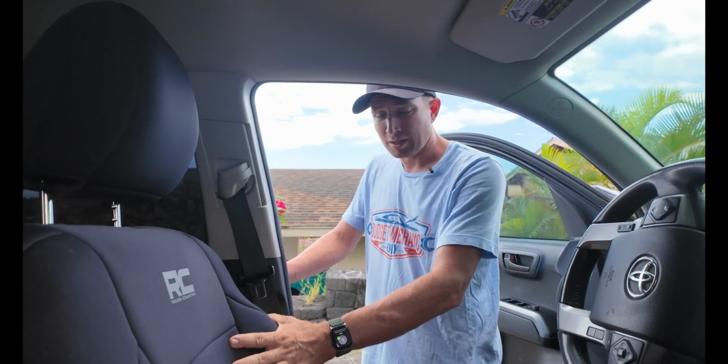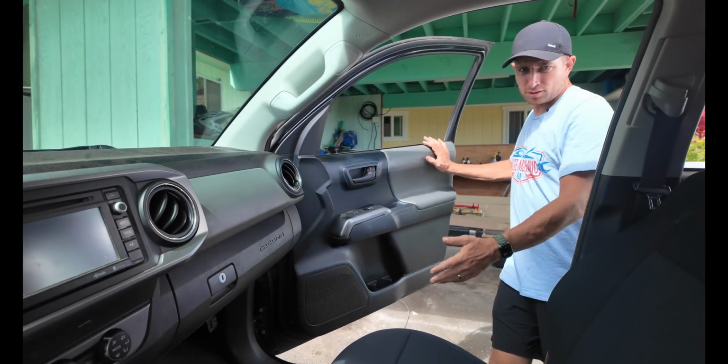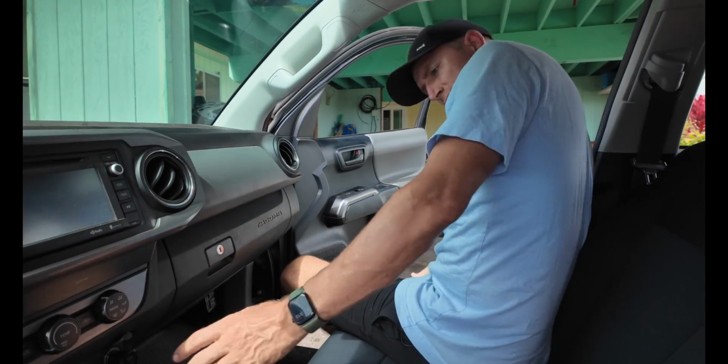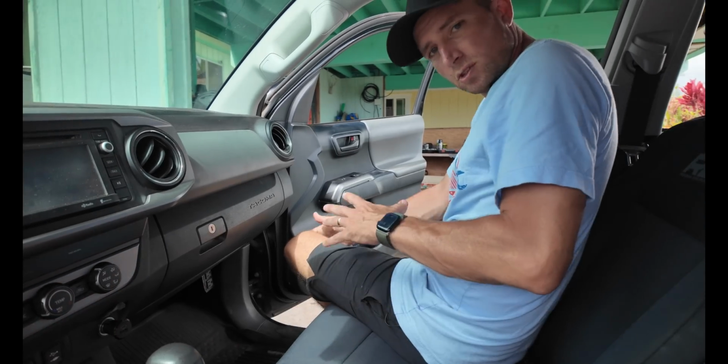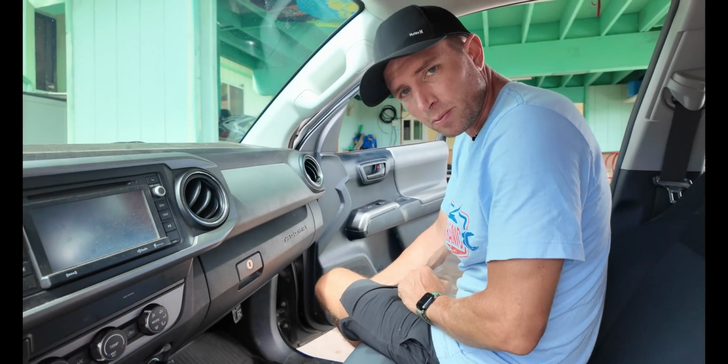So they're working really well, and they cost $260 new. Now, charging your cell phone is great in a truck, but sometimes if you're doing some serious work or some serious recreating, you need an AC outlet for some of your toys.